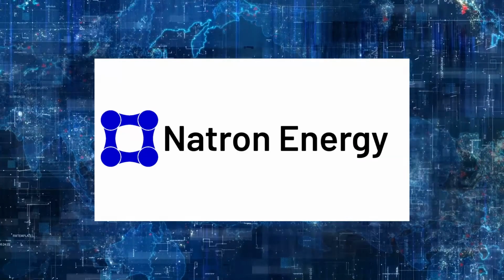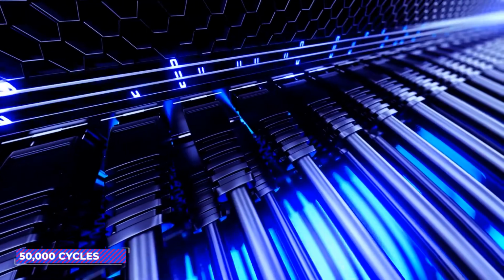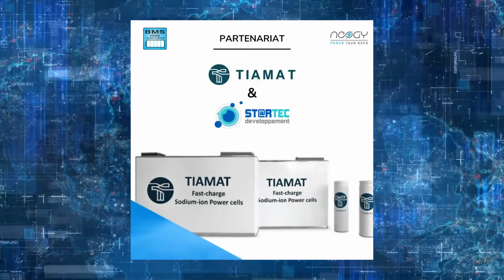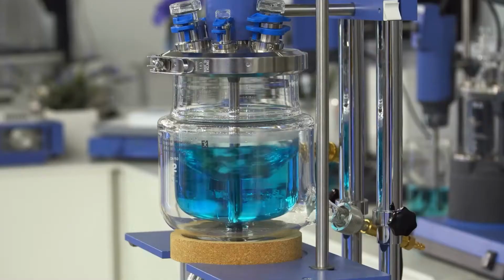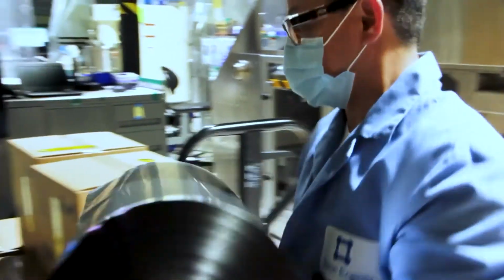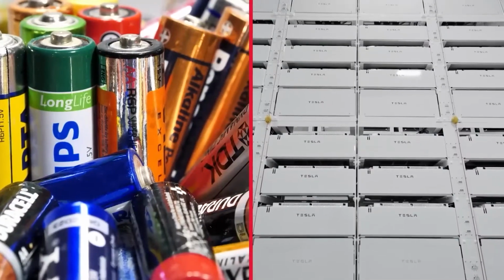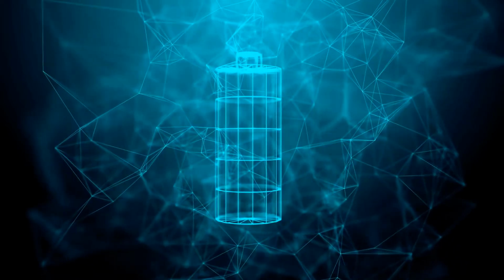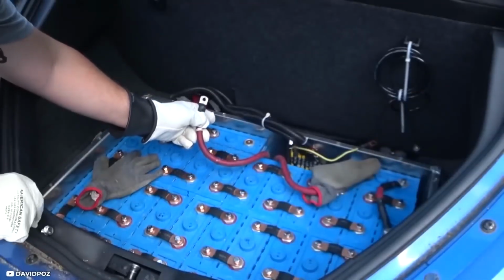For example, Natron Energy claims to have produced Prussian blue cathodes that can charge in 8 minutes and have 50,000 cycles, while Tiamat Energy has developed polyanionic cathodes that can charge in 5 minutes and have a cycle life of more than 5,000 cycles. Pouches having an energy density of 160 watt-hours per kilogram, equivalent to LiBs, have been produced by Faradion. The lower desolvation energy of sodium improves SiB dynamics and allows for faster charging. SiBs are quite affordable in materials, and sodium supplies are commonly available.